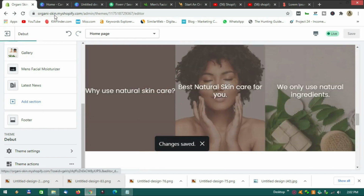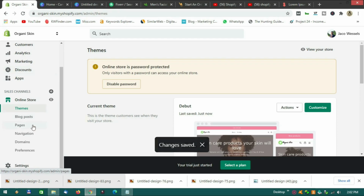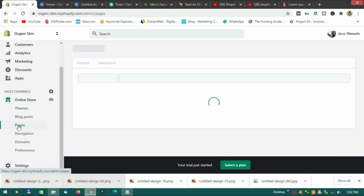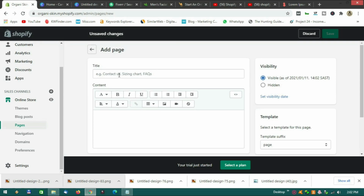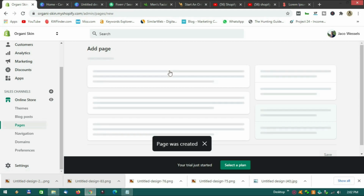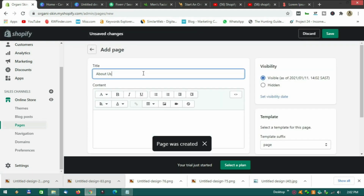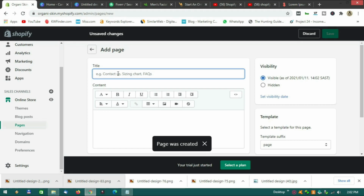Very important. Let's go back to the dashboard and let's go ahead and create some pages for our store. So come here to pages and add a page. So now we want a page called store. We can save it and we can create another page, about us. Save. And we can create another page, contact us.